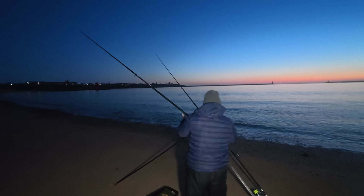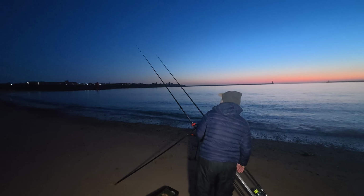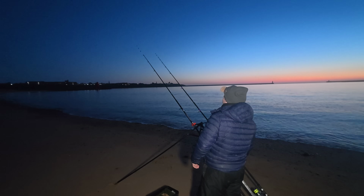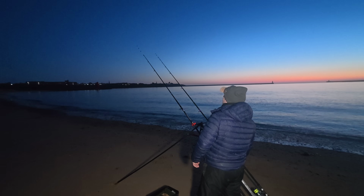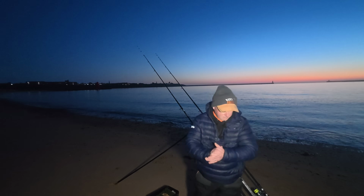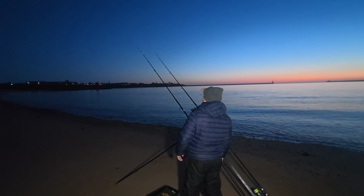There's a bit of extra weight there. I'm going to give it just a little bit longer. Let's slack out. Right hand rod's motionless. It's all on the left. I'm casting it to the left as well.